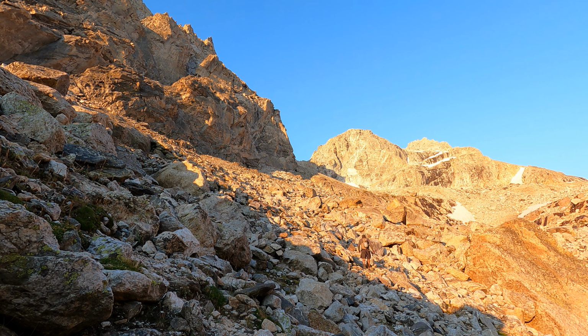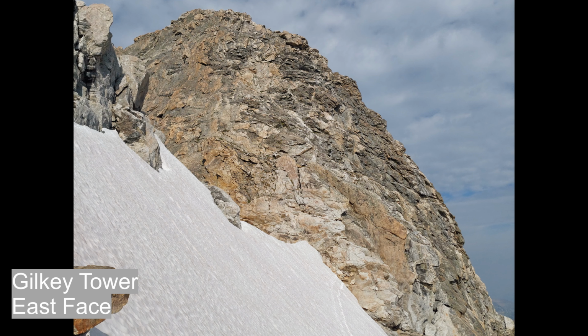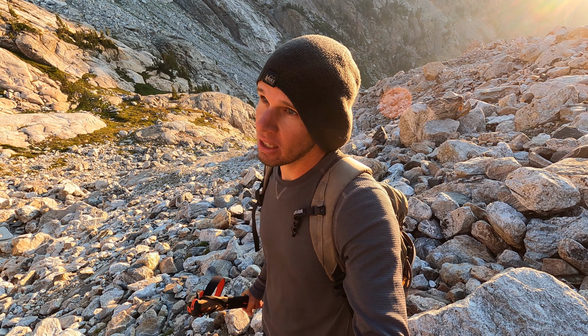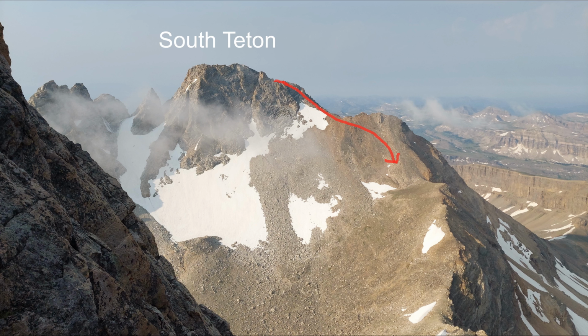The reason I'm starting on this side is basically because it minimizes the amount of downclimbing I have to do up on the ridge, because it's a net ascent between Cloudveil Dome and South Teton. The obvious downside is having to downclimb the ice cream cone, which is probably the crux of this climb. However, on the other hand, the snowfield to the east of Gilkey Tower I get to do on the ascent. And then along the southwest couloir of South Teton will be my biggest descent, which is probably the easiest part of this entire traverse.